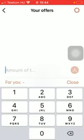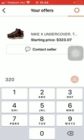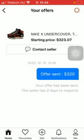You should type in the amount of your offer, which shouldn't be too high nor too low, according to the starting price that you can see next to the product's image. Tap on the send button. As you can see, your offer has been sent and the seller has 2 days to respond to your offer.